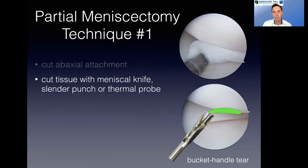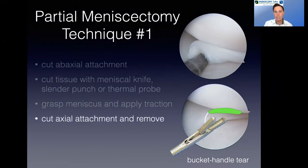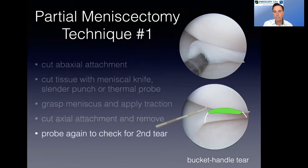So I'm going to come in with a meniscal knife or a slender punch or a thermal probe. I'm going to just cut that little white line, which is the abaxial attachment. I tend to use either a meniscal knife or a slender punch to cut that first attachment. After I've cut the first attachment, I'm going to grasp the meniscus and apply a little traction. And then I'm going to go in and cut the axial attachment, which is that other little white line. I can do this again with a slender punch, or I can do it with a meniscal knife.